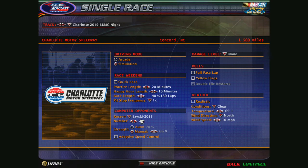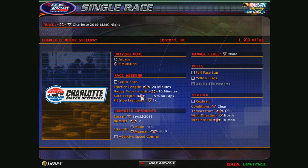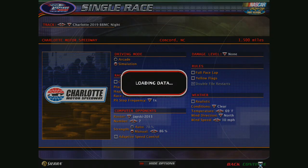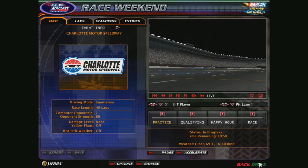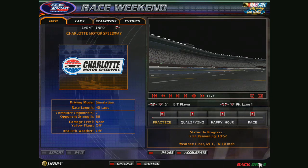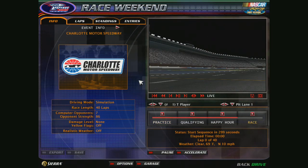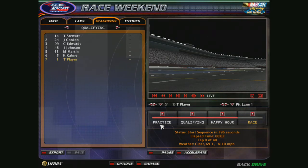This race will be with our custom roster setup. So, it's going to be 40 laps. Who's ready? Okay, so we are going to skip to the race. Let's see who starts on pole. It will be Tony Stewart starting on the pole here in Charlotte.